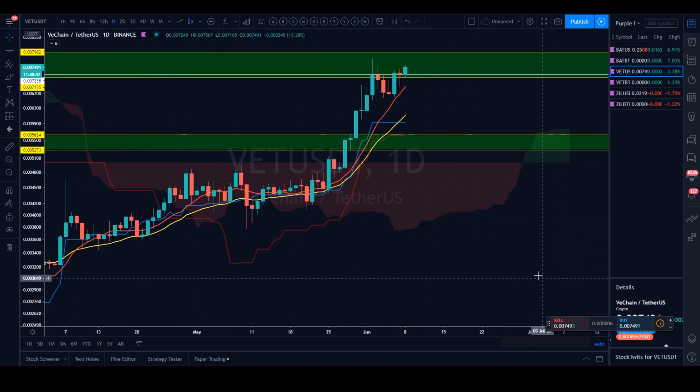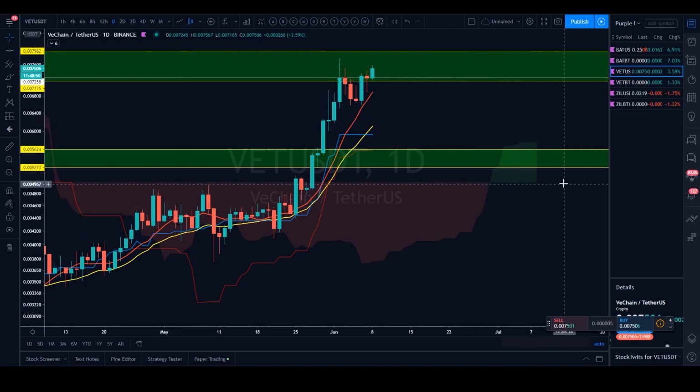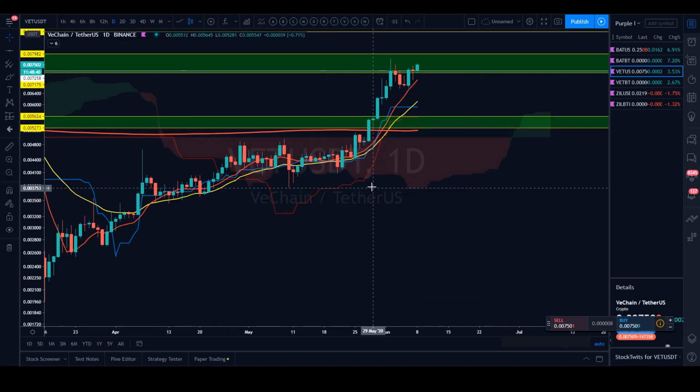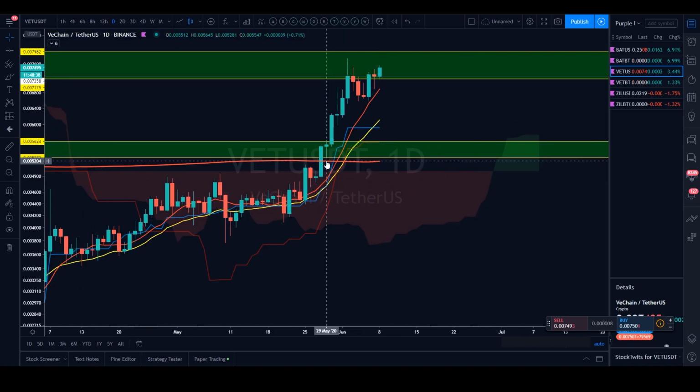Okay, now if I just go ahead and switch on my cloud as well as my 10 SMA and my 21 EMA, the first thing I see here is that the cloud is green. Okay, beautiful. We have a bullish TK cross, and we're maintaining that bullish TK cross, even better. I'm actually also going to switch on my 200 simple moving average, and I want to see where we are. Okay, so we've cleared the 200 simple.